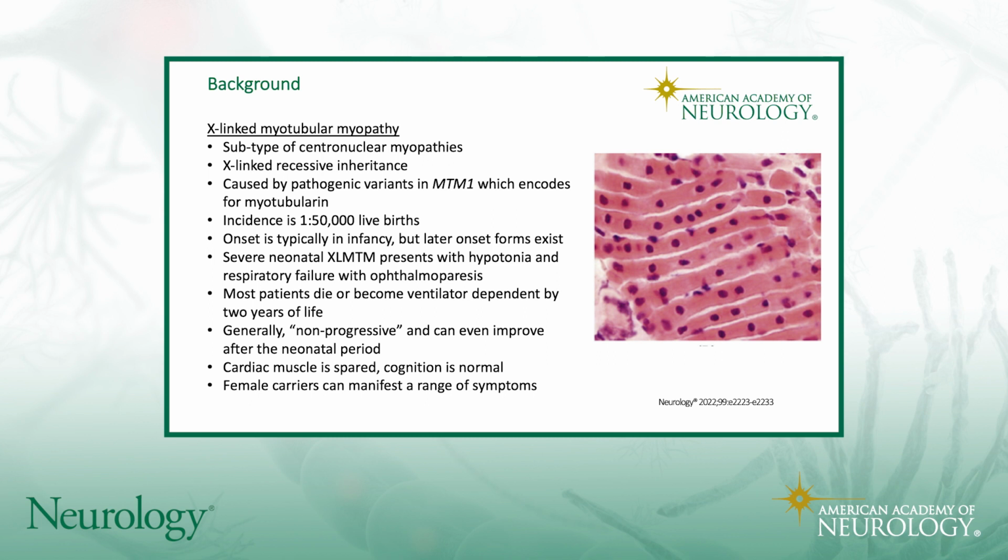In order to even start talking about X-linked myotubular myopathy carriers, I want to make sure the audience is familiar with X-linked myotubular myopathy, which is a subtype of centronuclear myopathies. It's an X-linked recessive, pretty severe infantile onset myopathy that's caused by pathogenic mutations in MTM1, which encodes for myotubularin. The incidence is about 1 in 50,000 live births.